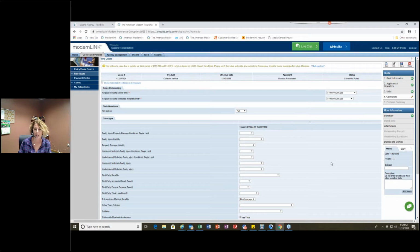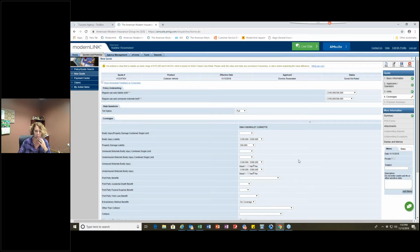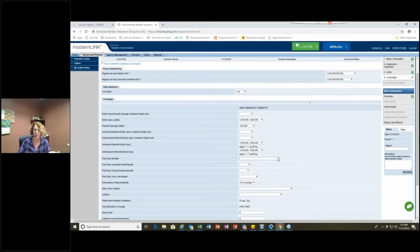And then here are the coverages for the collector vehicle. The collector vehicle limits cannot exceed that of the regular use auto. So if they have 100, 300 regular use auto limits, they can only have 100, 300. They can go below, but they can't have more. They can't go to the million. So we're going to say 100, 300. We're going to say it's 100 or 50 for the property damage. For the UM, UIM, same thing, it has to match or be less than the regular use auto. First party benefits, if they so choose.